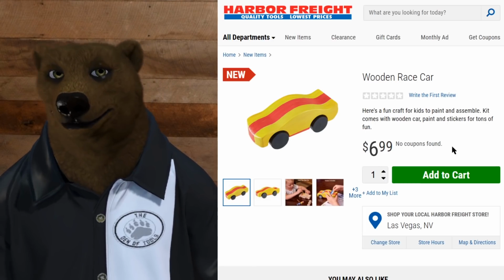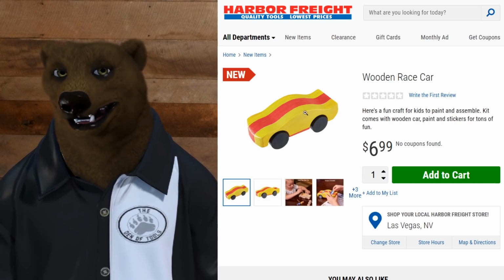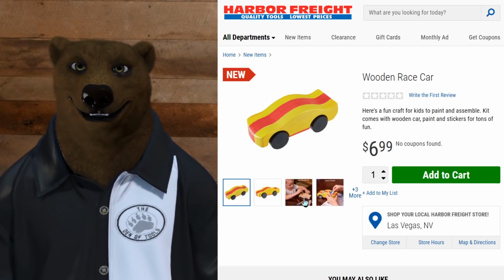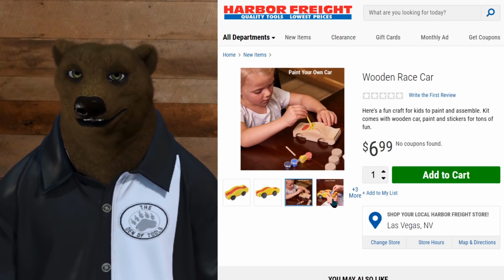But anyway, let's talk about this wooden car racing kit. This car is actually, I thought it was tiny. I thought it was going to be like a Matchbox size or something, maybe a little bit bigger. It's decent size, and it comes with a kit. Apparently, it comes with. Does it come with the paint?